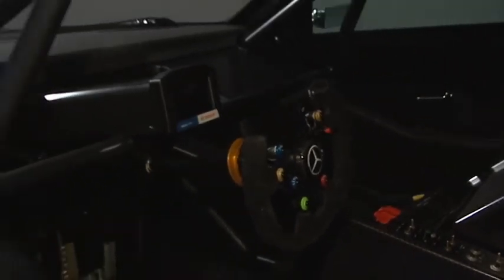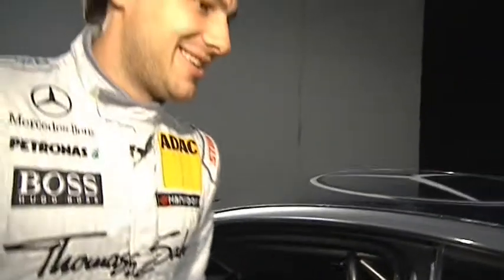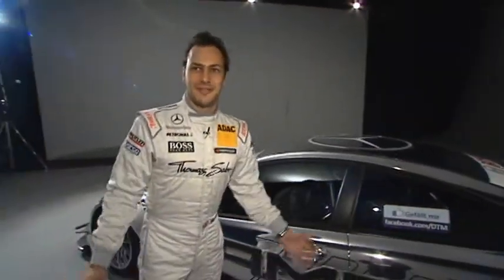Now I'm afraid that's all we can show you inside the car, so I think you'll have to wait and see for DTM 2012 to see the rest of the car.